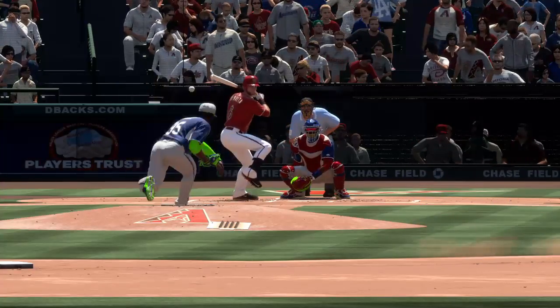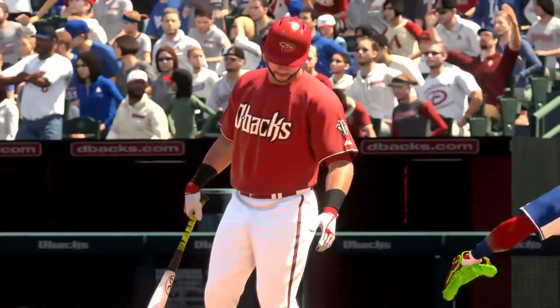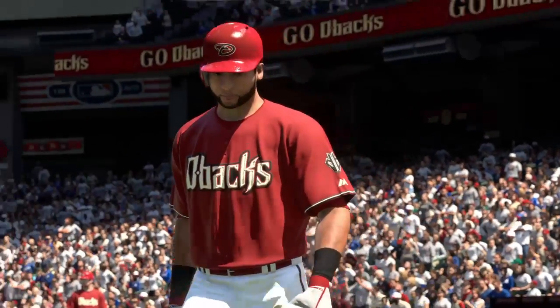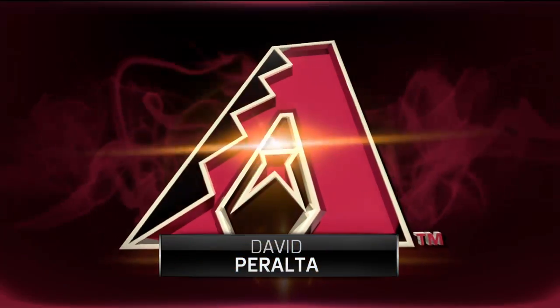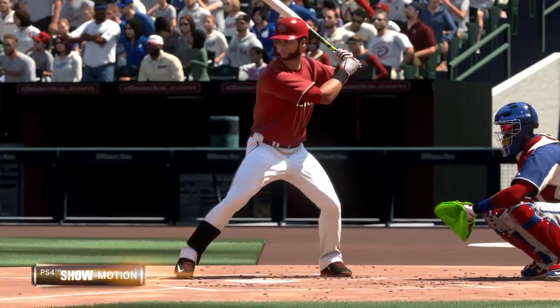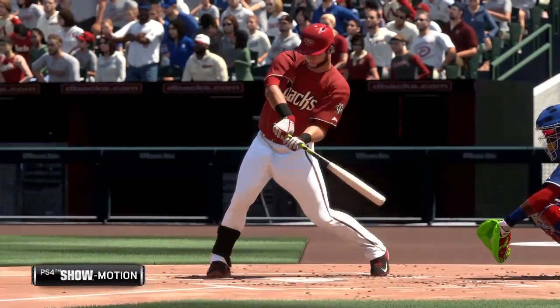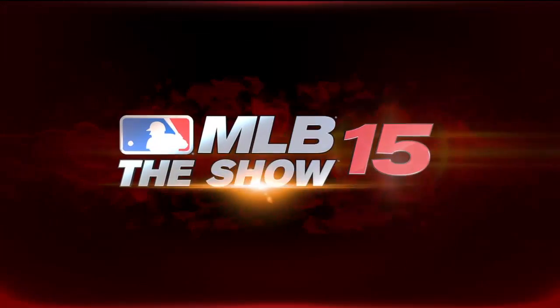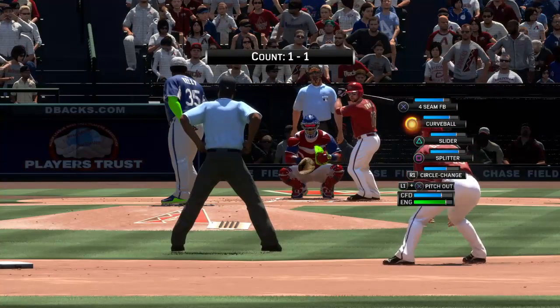Into the box now, David Peralta. And a fastball swung on and missed as he just reared back there, 2 away. He was really late on this one. I mean, really late. You can see where the baseball is by the time he gets the barrel through. It's darn near in the catcher's glove already. That tells me he was probably looking for something else.